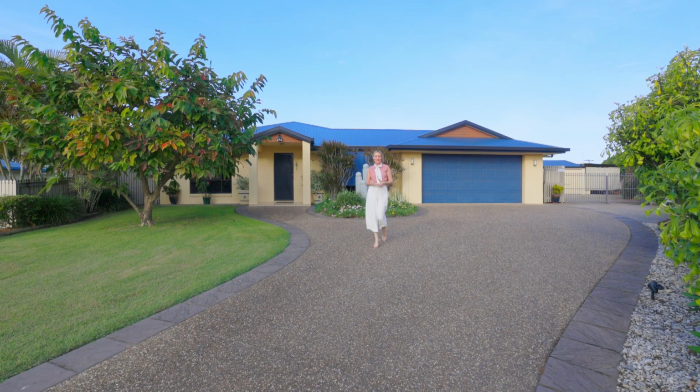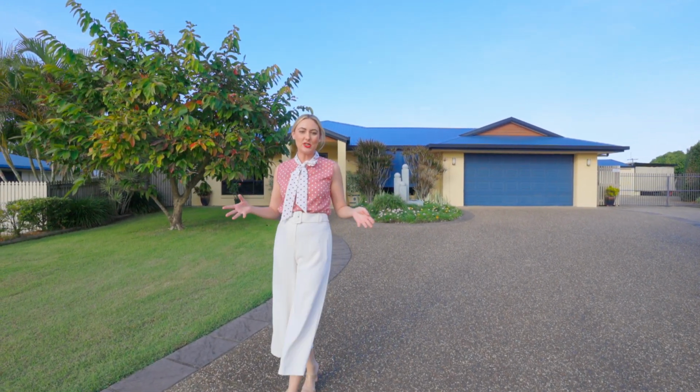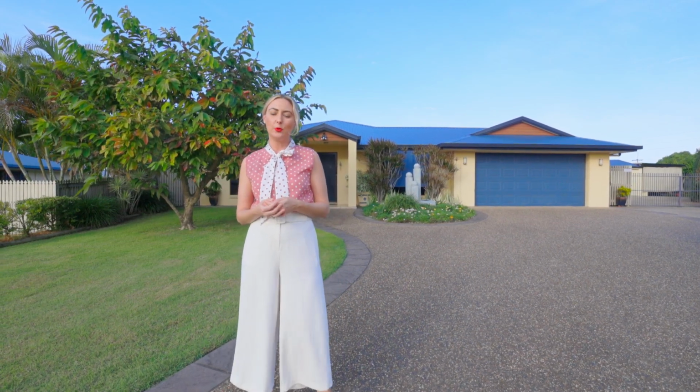McPherson from the agency, and welcome to Forrester Way in Yeppoon. Situated at the end of a cul-de-sac with limited neighbours and side access to the 6x9 metre shed, you're going to love this one. Let's have a look.